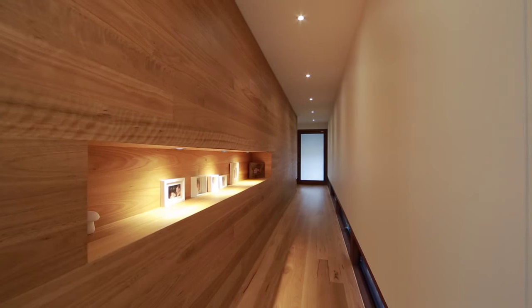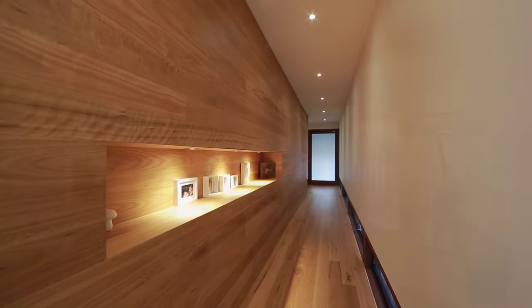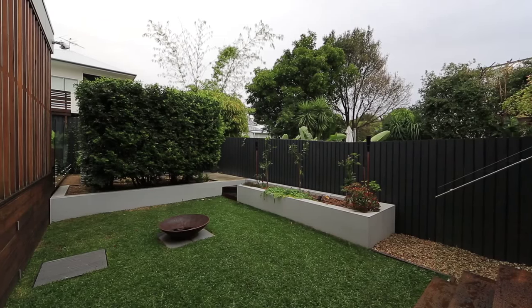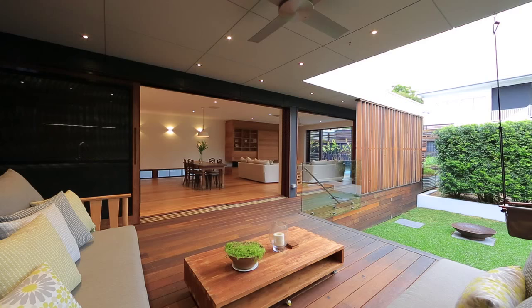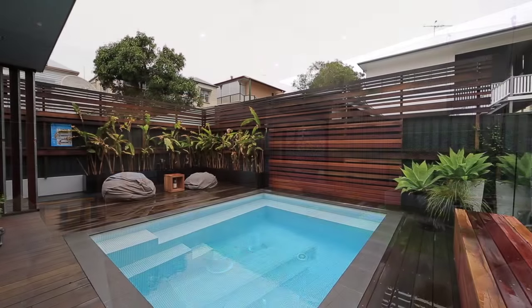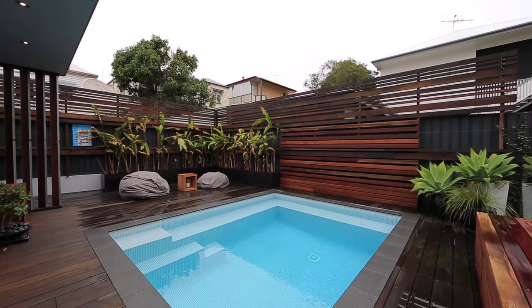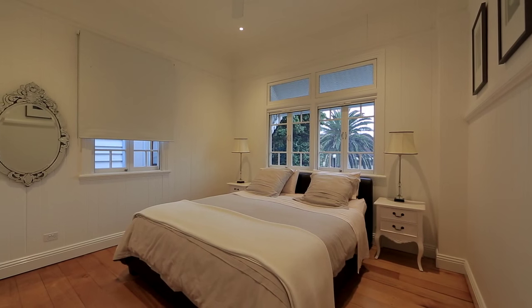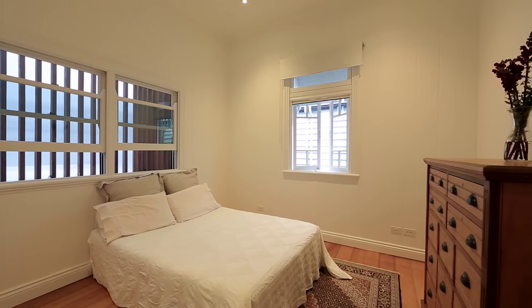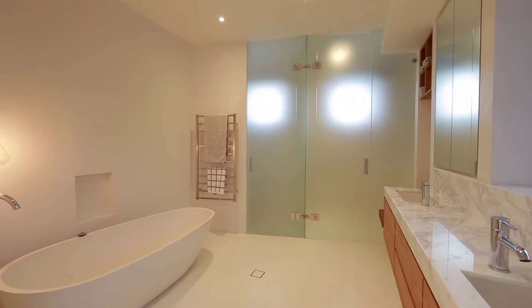The four intimate levels include two separate living areas, which open seamlessly to embrace the lush green surrounds and spectacular outdoor alfresco entertainer's deck, complete with fully tiled, frameless glass swimming pool. Showcasing a seamless alliance of award-winning design and eco-friendly functionality, this cutting-edge residence is undoubtedly one of the finest designs to grace the historic streets of New Farm.